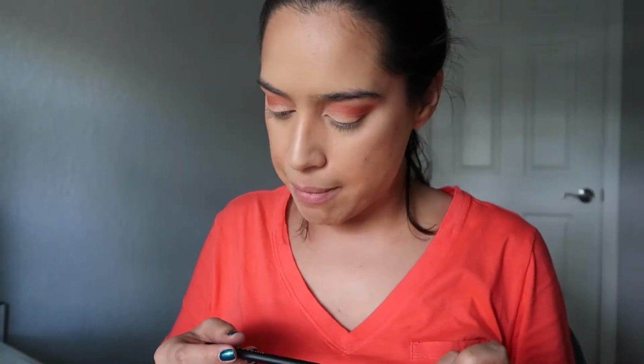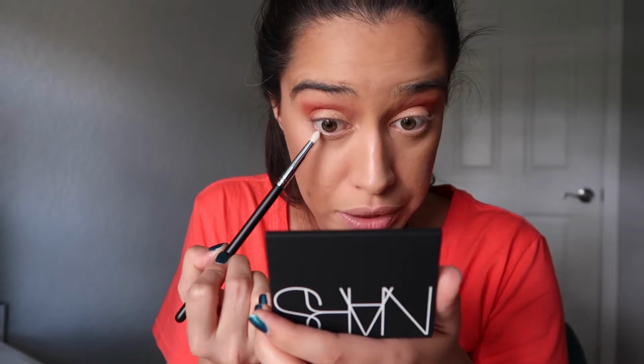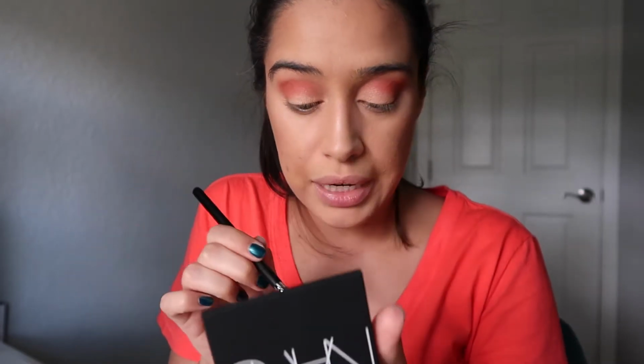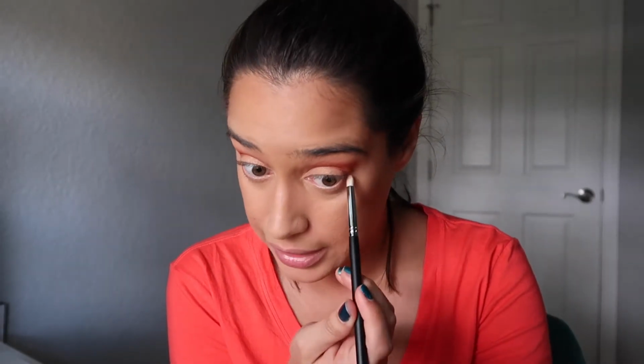But for the sake of this video, I'm gonna go in with a smudger brush, or is it a pencil brush from Morphe? Let me see. I bought it recently. It was fairly cheap. It is an M431 brush. And I'm gonna go in to this really deep copper shade right here, and that's in Avenue of Stars. And I'm very lightly going to apply that to my lower lash line. And I'm only gonna apply on the outer corner, because I feel like this could become real dramatic real quick, and that's not what I'm going for.